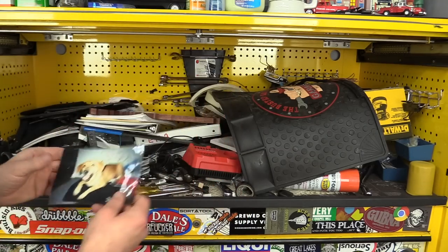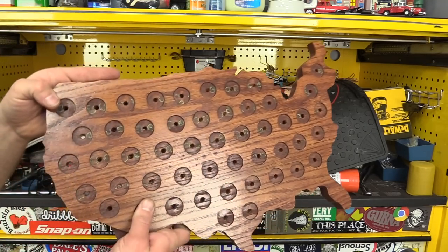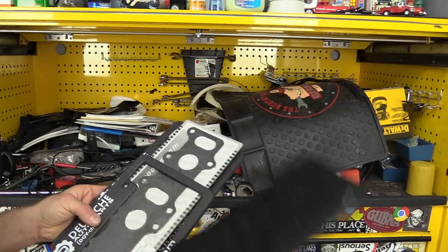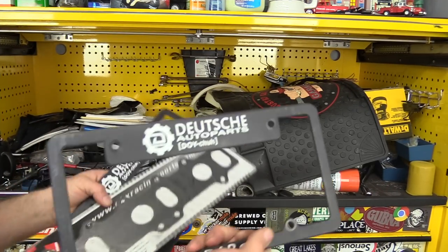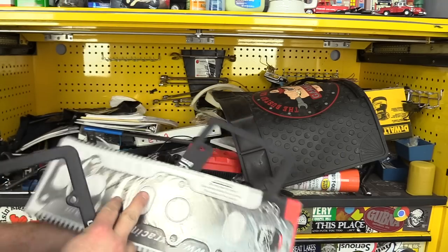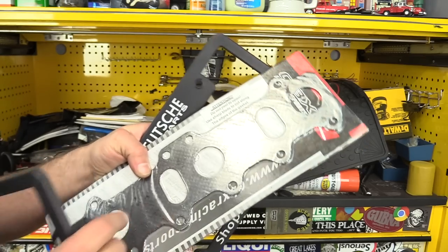At least one picture of your dog. A wood cutout of the United States for the US coins. Some sort of padded thing. Several shop DAP license plate frames, as well as an OBX racing power gasket for all the horsepowers.